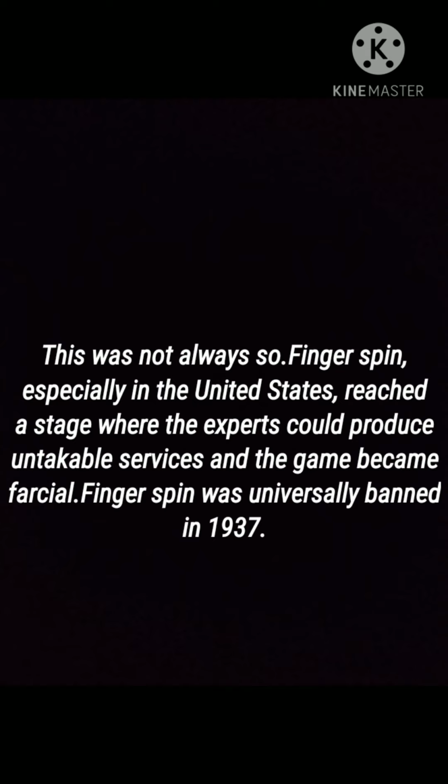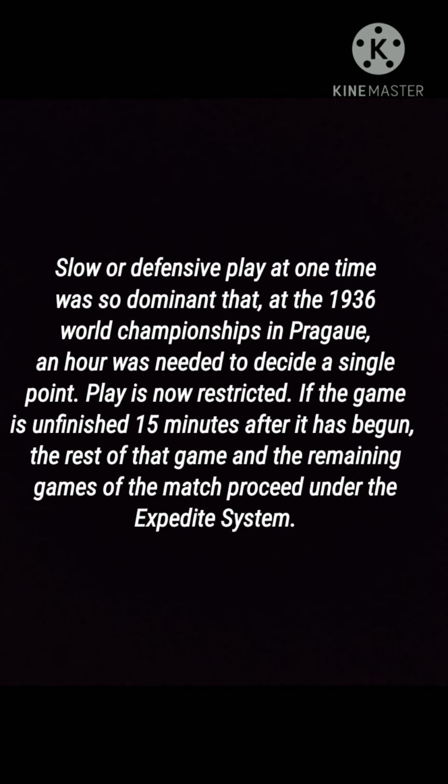This was not always so. Finger spin, especially in the United States, reached a stage where the experts could produce untakeable services and the game became farcical. Finger spin was universally banned in 1937. Slow or defensive play at one time was so dominant that at the 1936 World Championships in Prague, an hour was needed to decide a single point.